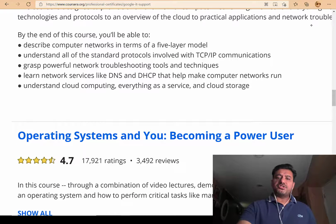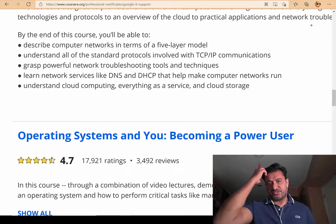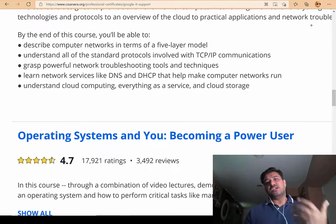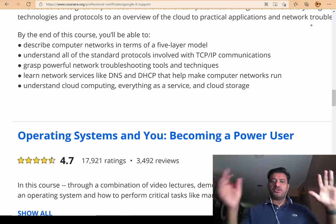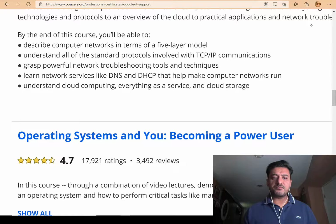Powerful network troubleshooting tools and techniques. I don't know what they're going to teach you, but you need to understand ping and nslookup and all that stuff. When I say nslookup, DNS and DHCP, domain name services and dynamic host configuration protocol, are very important. DHCP is all about IPs, and domain name service is about resolving your name to an IP address. When you go to yahoo.com, it resolves to an IP address, and that IP address has maybe an application server or web server. This is where all the backend stuff works. So this is a very, very important area to learn.